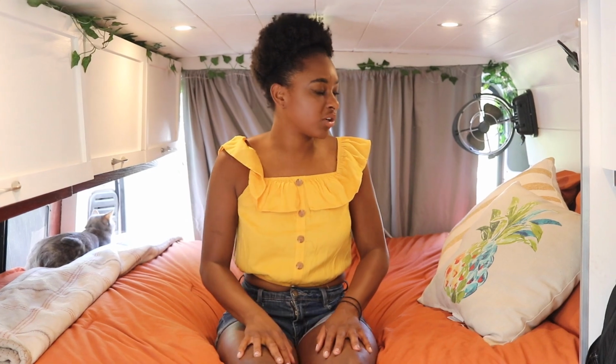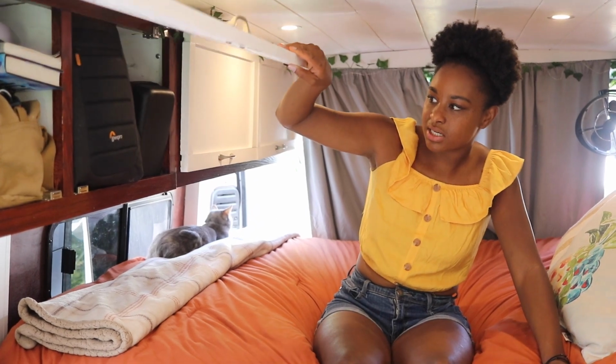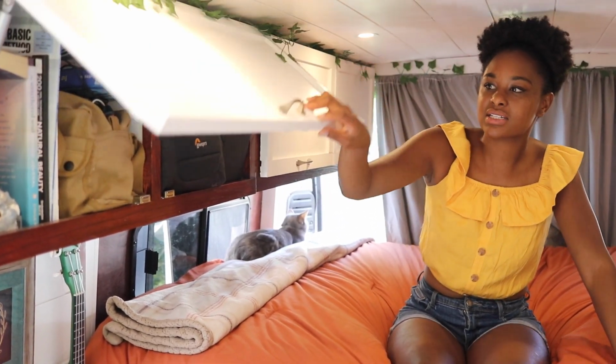And I think it turned out really well, especially contrasted with the orange comforter we have. In here we have this cabinet, which is mostly our books, some of our camera gear, and some of our electronics. In these two we have our clothes.